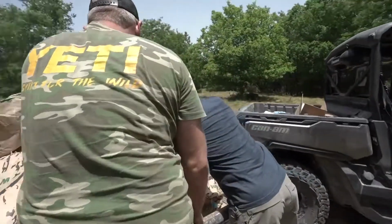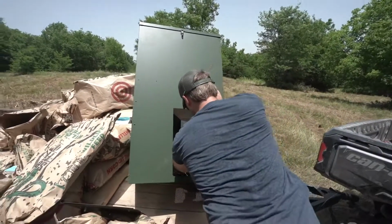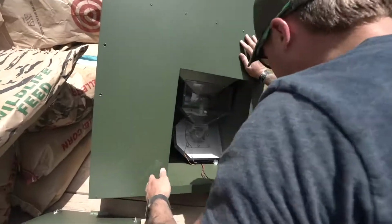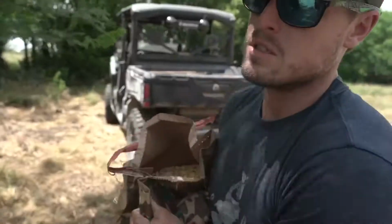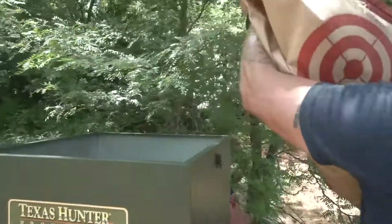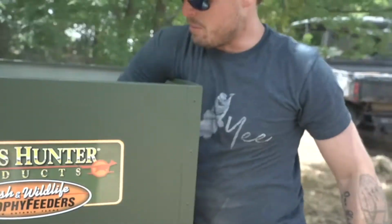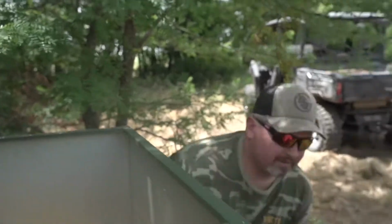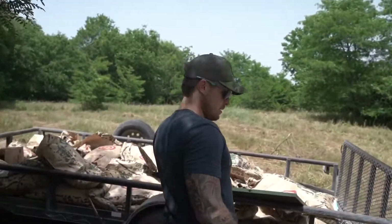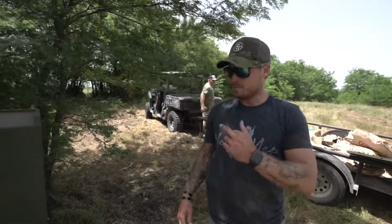Damn, you gotta see the inside of this thing. Look at this. That's like really, really, really nice. You know the best part about this sumbitch is you don't need a platform to stand on to put shit in it. Yeah. Before we shoot 400 pounds of corn in there, we should probably see if it shoots that far.